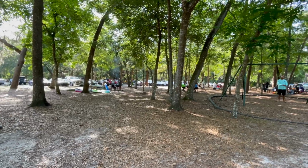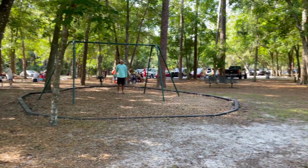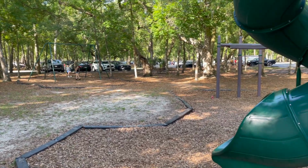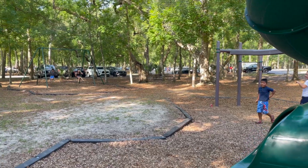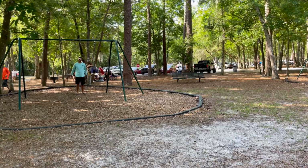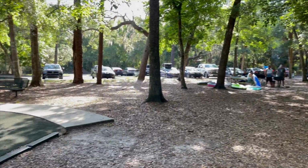It gets super packed in here. There's so many people. The picnic tables, a lot of them are taken. The grills are taken. Definitely gets super packed, and it is Sunday, so people are definitely here to enjoy their Sunday barbecue. A lot of cars.